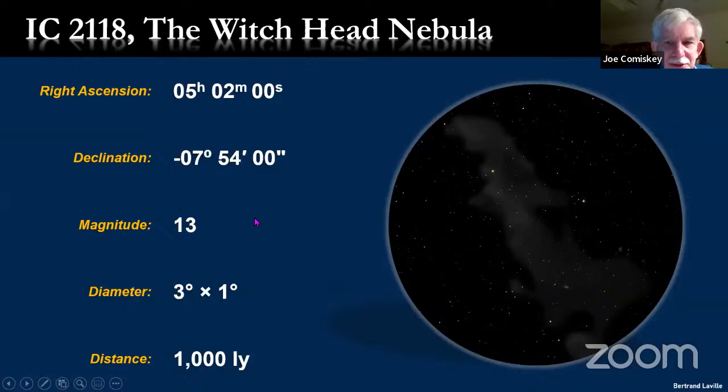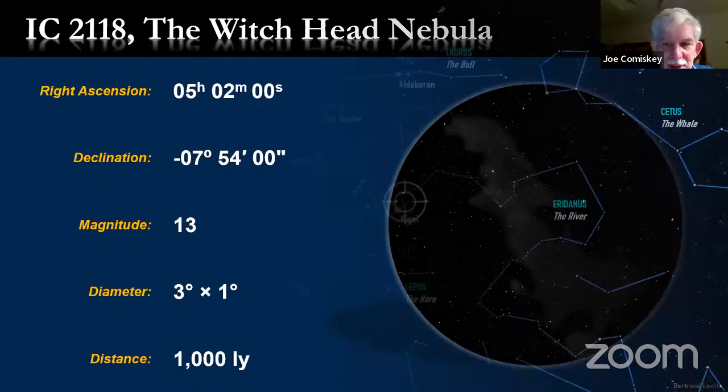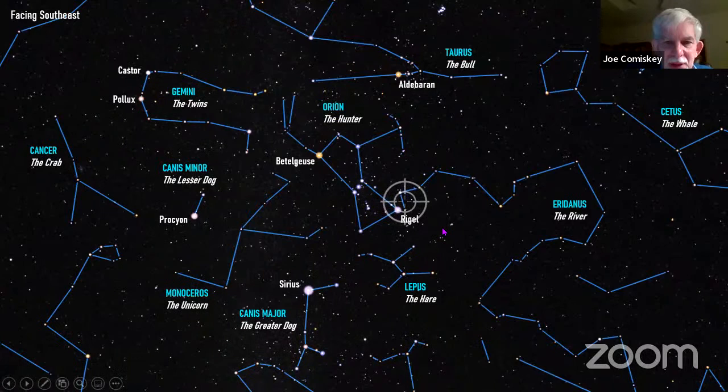It is in the constellation Eridanus, which is the river. There we go. There's a really wide field here. This is Starry Night, I believe, the software that's showing this. It's not running right now. It's a picture.